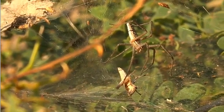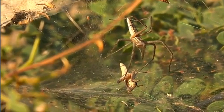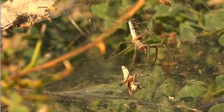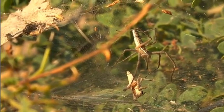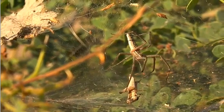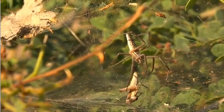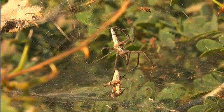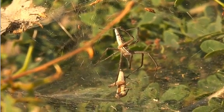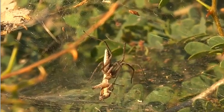Now she's getting herself again out of the way. You can see she can pull herself down. She's now cleaning her legs. She got some of her silk stuck on her legs. Spiders are fastidious at keeping themselves clean, and it's one of the ways that they don't get stuck in their own webs. And you saw her just put her foot in her mouth and chew it clean. There she's doing it again, putting her foot in her mouth, chewing the web off. And there she's gone now again.